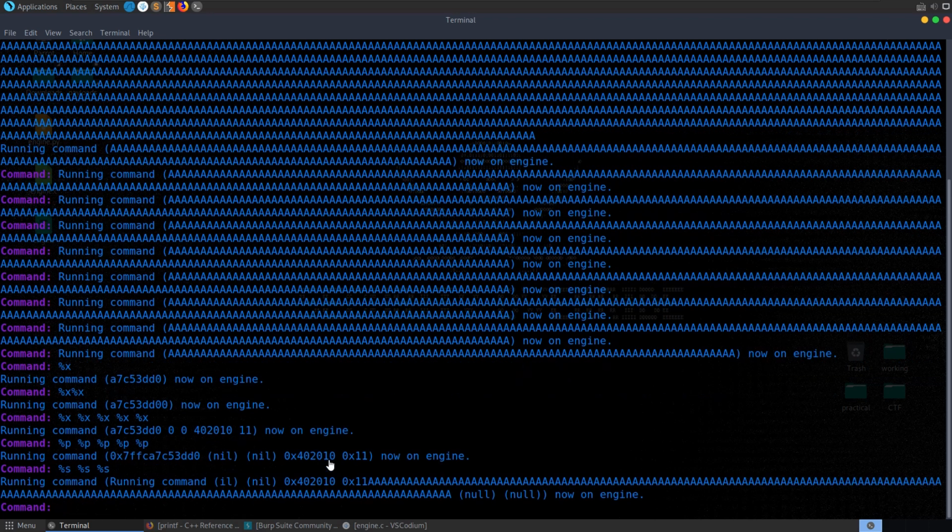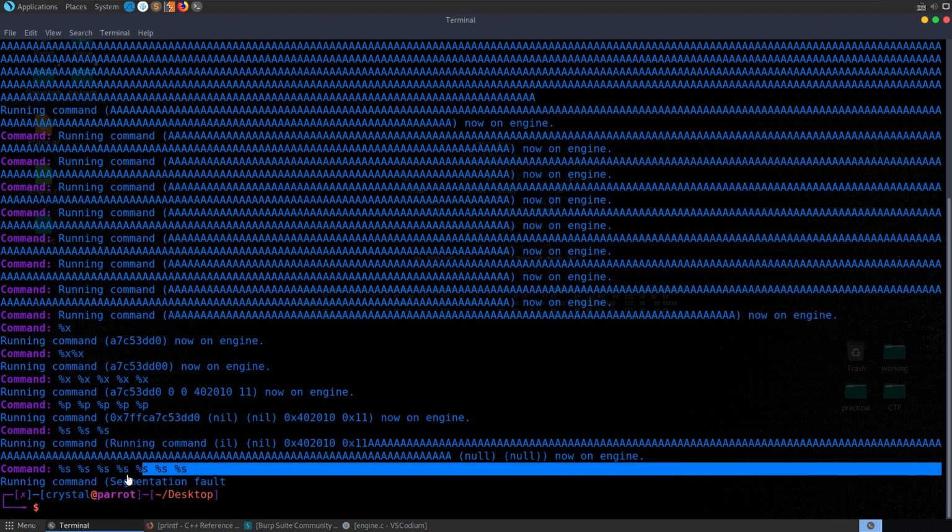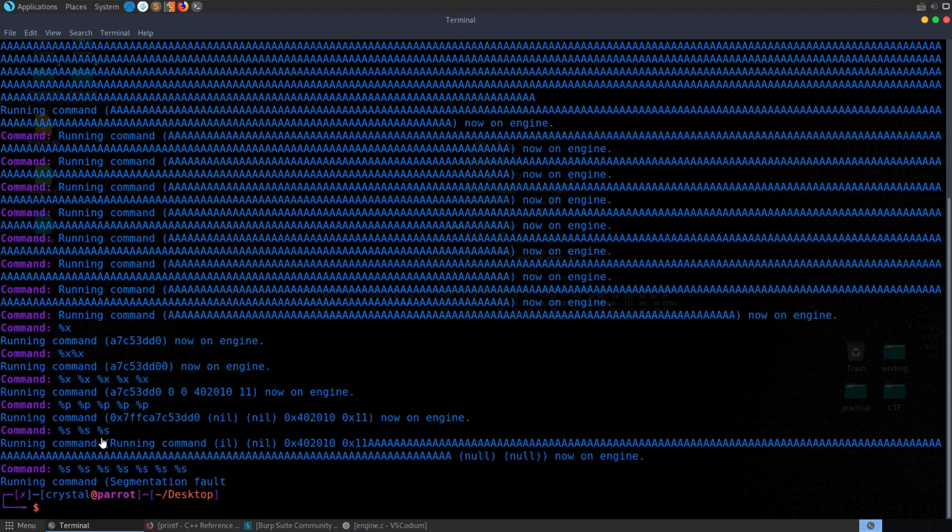Let's try that. Now you'll see in this case that came back okay. Let's try that again. I'm going to try it with a few more values, and you'll see we've got a segmentation fault this time. So the string format specifier is not actually trying to interpret the value on the stack as a string. It's interpreting that as a pointer.